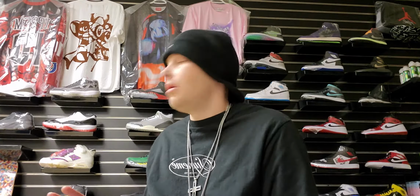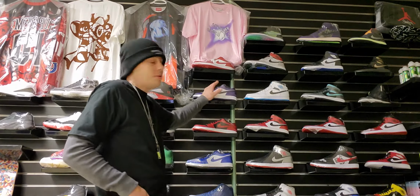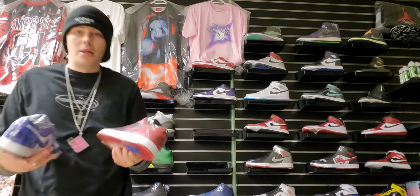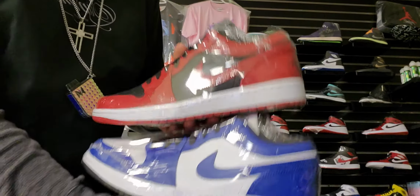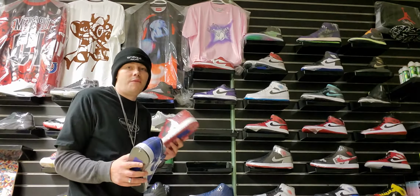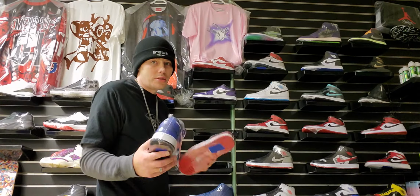First off, honorary mentions. It's going to be the Jordan 1 lows. The first one is going to be this blue and white and the reverse bred. All four of these lows that I'm fixing to mention are great investments. If you get them for the low, get them, because they are going up.